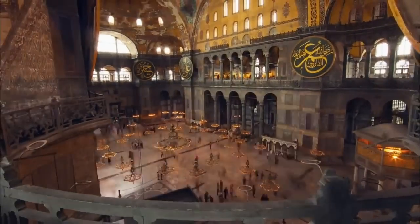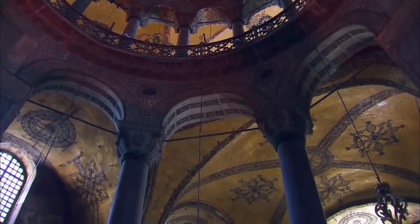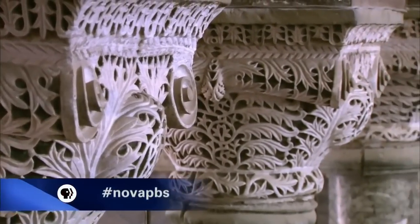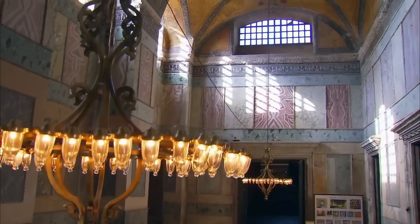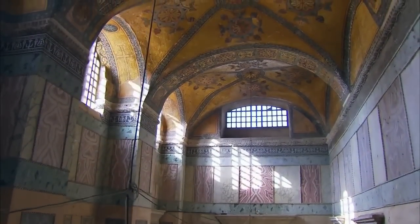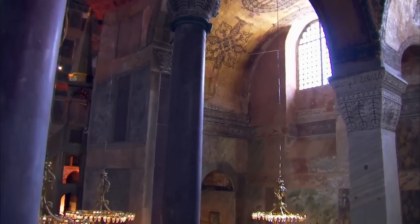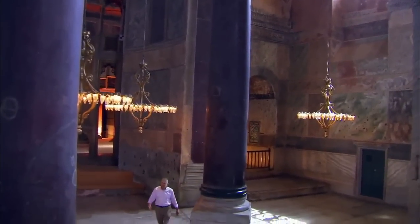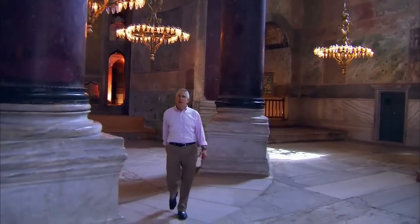All who enter are awed by its size and the richness of its decorations. Columns crowned by capitals so finely carved they look like lace. Floors and walls of marble dazzle worshippers with patterns of swirling colors. Justinian brought marbles from all parts of the empire. The great purple columns that we see in the corners, for example, come from the imperial quarries of Egypt. Elsewhere in the building, we see stones brought from as far away as the Pyrenees in Spain.